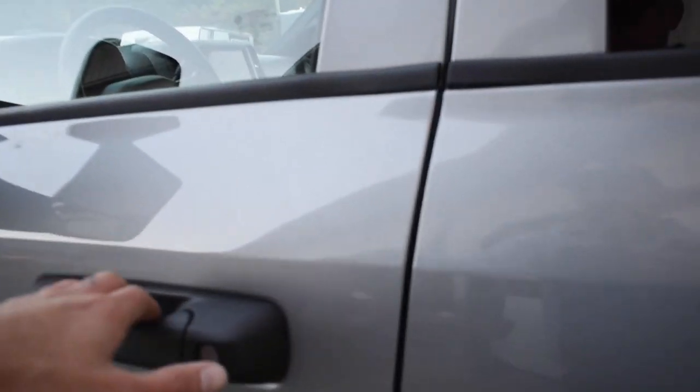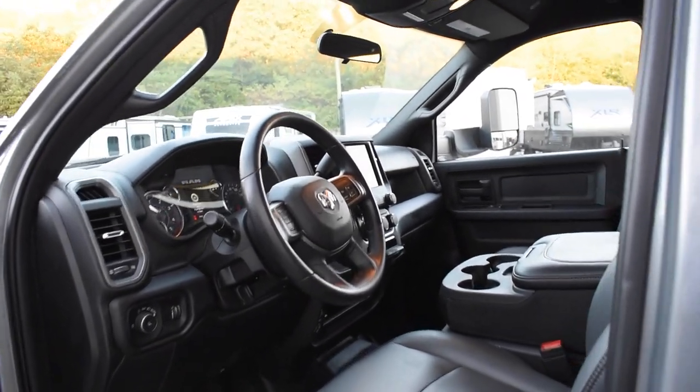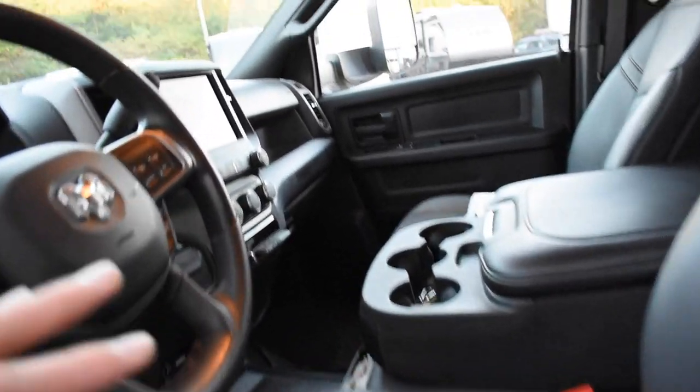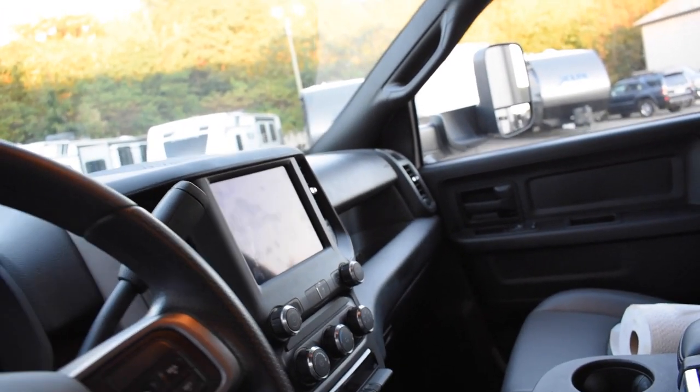All right, digging into the interior of a Tradesman. This is pretty much what you're gonna get with a, there's a couple different features. Like, we ordered these 3500 Tradesmans with leather. Typically you don't get leather. We did order them with the 8.4 inch screen. Typically you don't get that. And there's a couple other things.